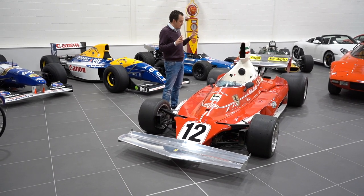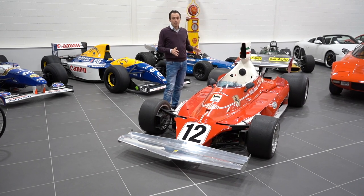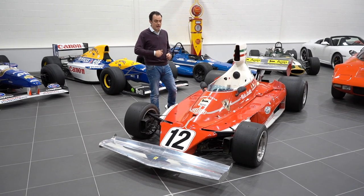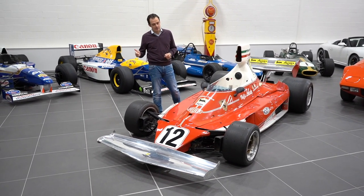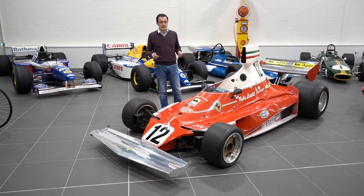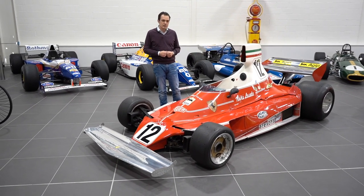This car was bought by two great French collectors, one initially off of Enzo Ferrari, and then he sold it to another great French collector who owned the car for basically the best part of 40 years, until I bought it off of him last year.